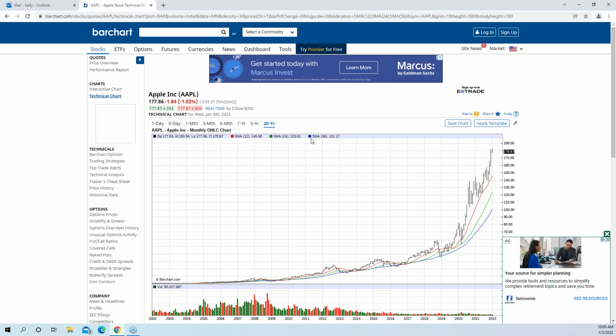The other reason that you might think there's a pullback is you see my moving averages, the 12 SMA, the 24 and the 36 are way underneath the market. Now this is on a 20-year graph. Let's go to a 5-year graph.